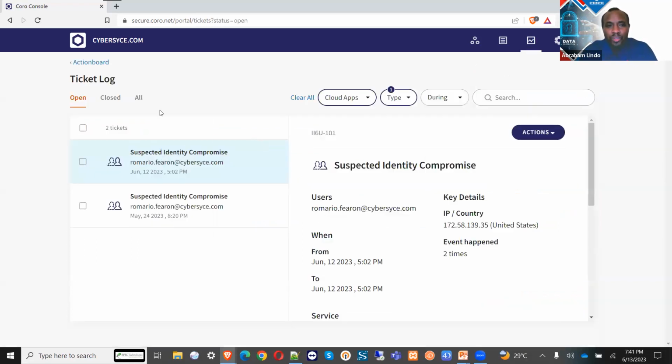This would then take you to what is called the ticket log, or we can paraphrase it as the activity, sorry, not the activity log, the ticket log. What is this issue? What happened here? And you can see what it is related to. Each ticket has its own defined type. So we see that there's a type here called suspected identity compromise.